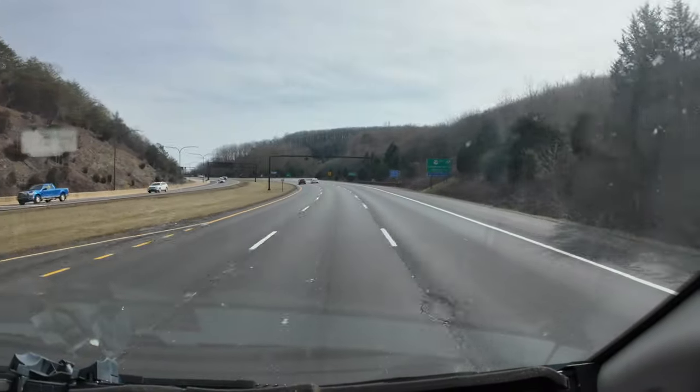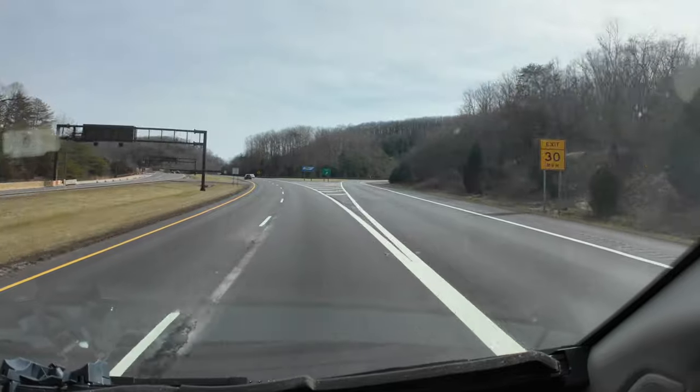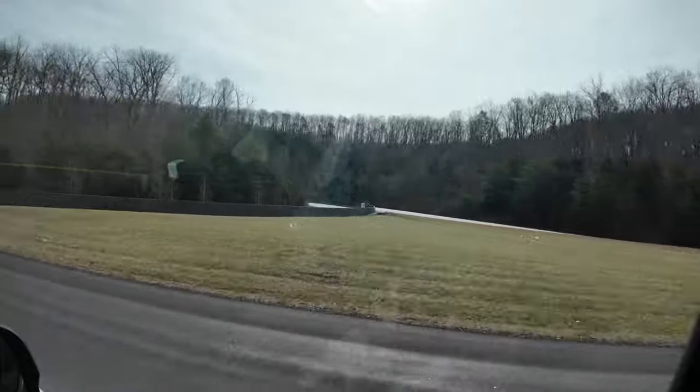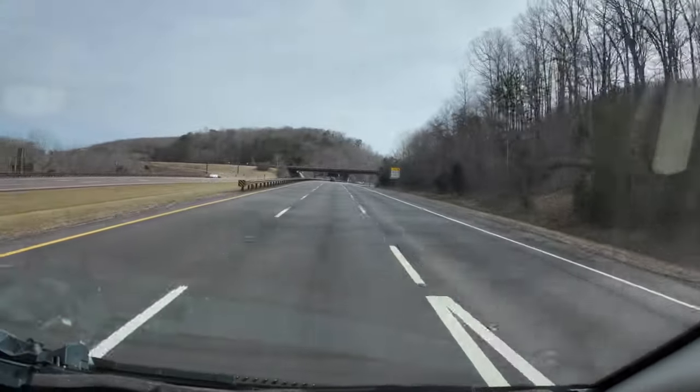We're going to Tazewell, New Tazewell. Then we're going back into Tennessee here. Ready to sing Rocky Top again. And if you went that way, that takes you toward Jonesville, Virginia. This is kind of like a tri-state area.